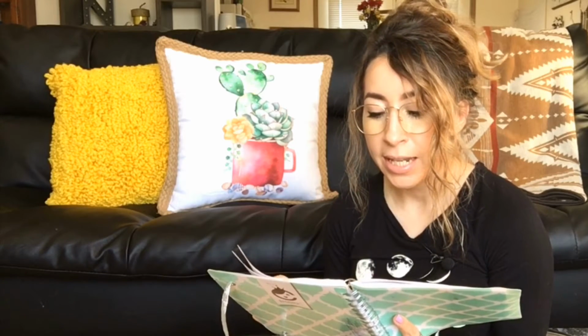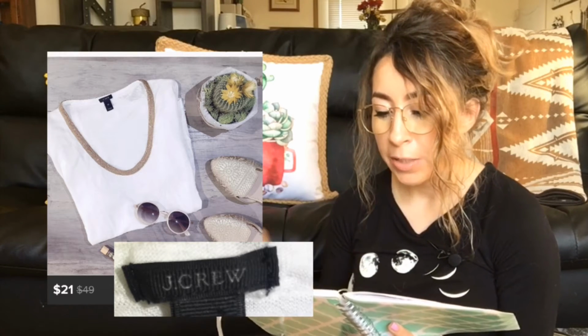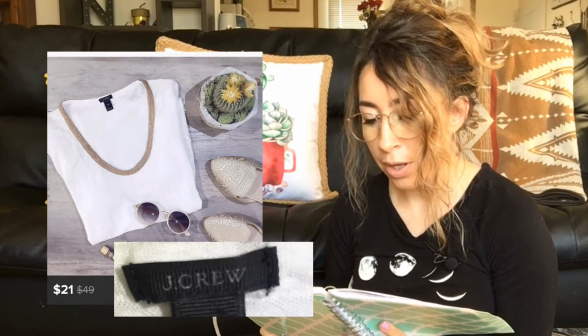This next item that sold was a J.Crew linen tee. It was your basic white t-shirt, but it had this really pretty gold beaded neckline. I did pick it up also because it was 100% linen, and it sold on Poshmark for $21.